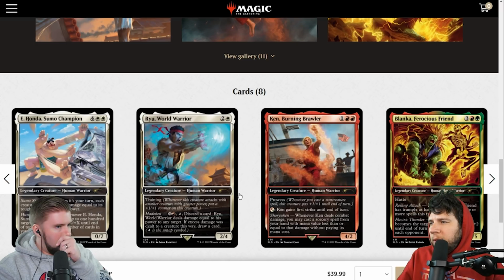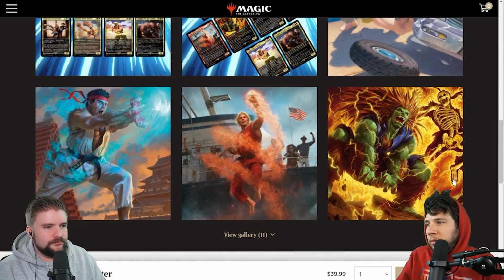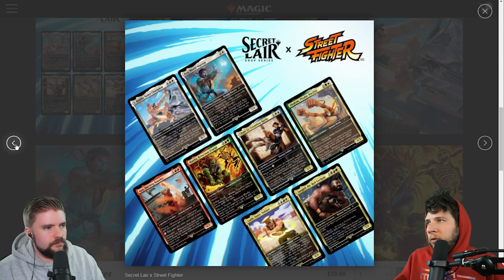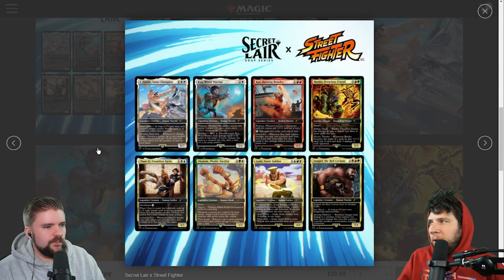And again, this is going to be a little bit of a different price on this one. You do need to know that the baseline of this, unlike the other Secret Lairs we've been talking about, is $40, and then the foil version is going to be $50 for this. Again, I really do like just the non-foil version. You're saving a little bit of money. All your cards are going to be nice and flat.